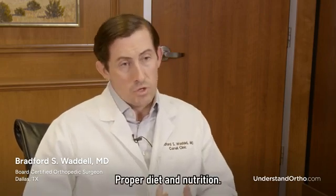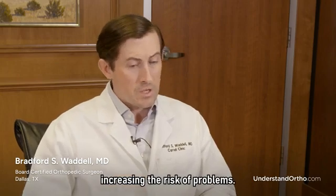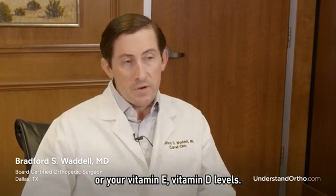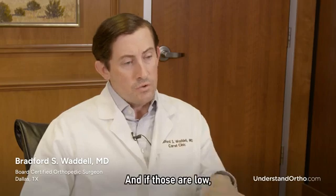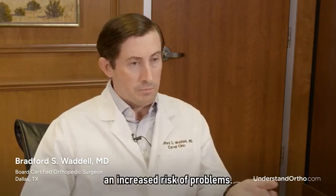Proper diet and nutrition. We know malnutrition plays a role in increasing the risk of problems. While we don't always test for that, we can look at albumin or your vitamin E, vitamin D levels. And if those are low, you may have poor nutrition and an increased risk of problems.